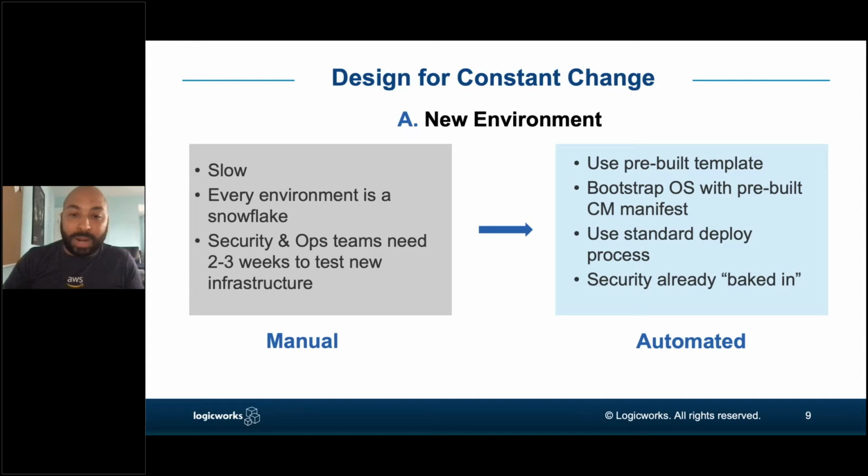If you use an automated process, you can pre-build these templates, CloudFormation, Terraform templates, and bootstrap them with custom manifests using Puppet or Ansible or any one of these configuration management tools, so that any tools that you need can already be baked in. Some of these most important tools would be those security tools that you need for compliance. That would be PCI tools like threat detection, threat monitoring, file integrity monitoring, antivirus, and anti-malware.